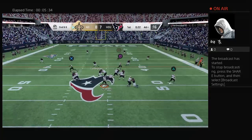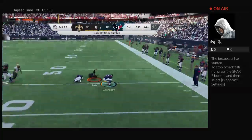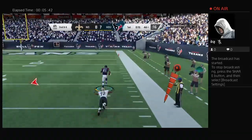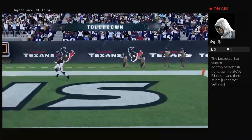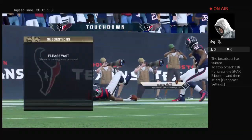From the 44, Breeze. And Cook has it, left side. Cook stripped, the ball's out, and the Texans scoop it. The 30, the 20. And they will bring this one back. A fumble return for a Texans touchdown.